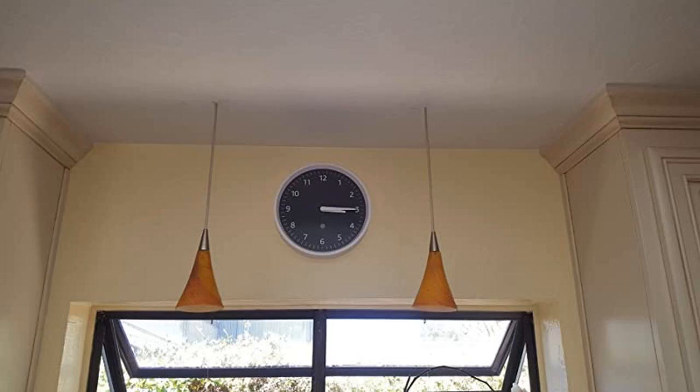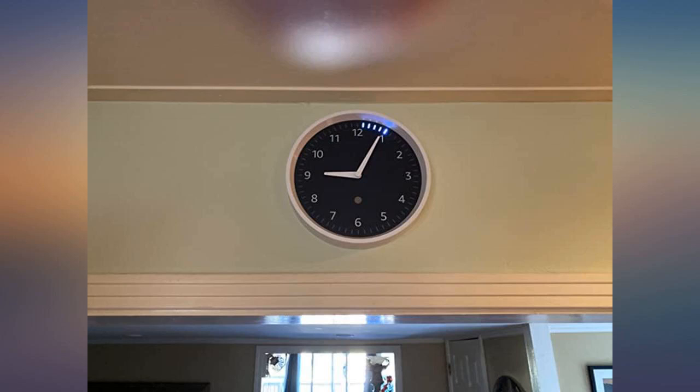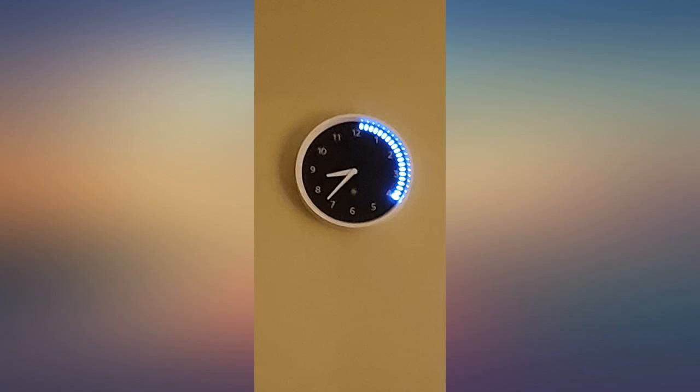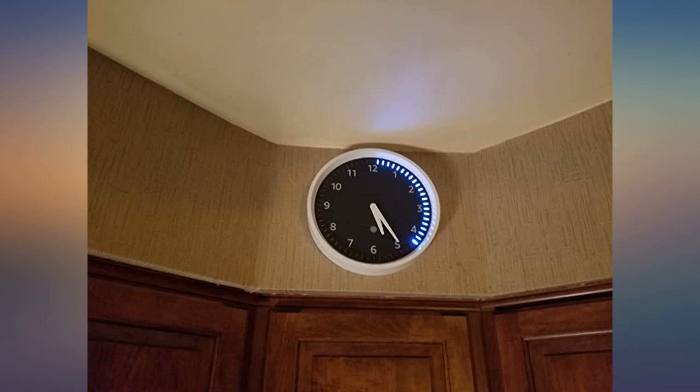It works perfectly as described. Worth every penny. I cannot wait to see if it gains additional abilities. But what it is today is enough to justify buying. Great addition. No more asking how much time is left. Looks nice too.